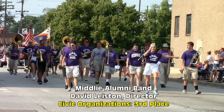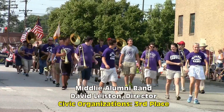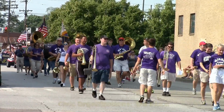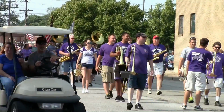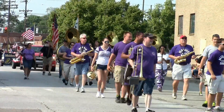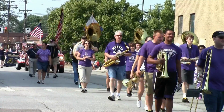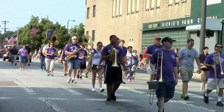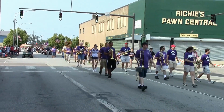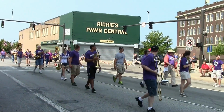And here's our alumni band from Middletown High School, the MIDI alumni band. I believe they've been doing this since 1997. According to one shirt I saw, it said "Thrilling Crowd" since 1997. So you can tell some of these people have been at it for almost 18 years. And you've got a lot of younger ones in there also. They've always been a part of the parade, since 1997.